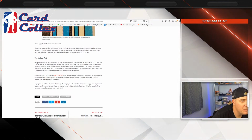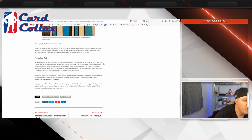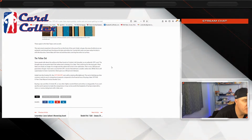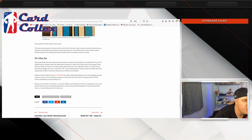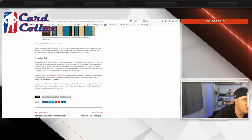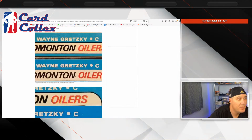The yellow dot. Some people talk about the yellow print flaw found on Gretzky's left shoulder on an authentic OPC card. The thought was that at one point, if the yellow dot is missing, it's a fake. This is still true for the most part. Most fakes are simply an image of an image, and the yellow dot is lost in the replication. This is not a 100% guarantee, though. I have seen a counterfeit OPC version that did have a smaller yellow dot. Well, this is still a good place to look but cannot be relied upon 100%.